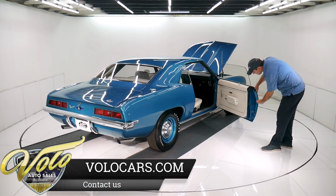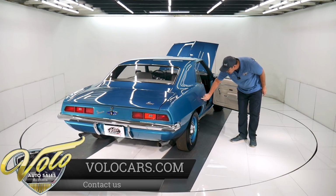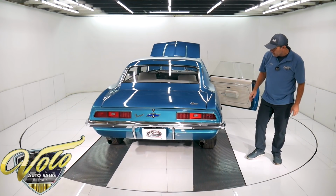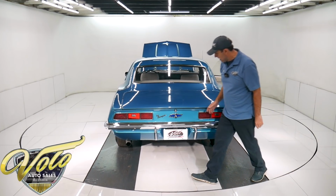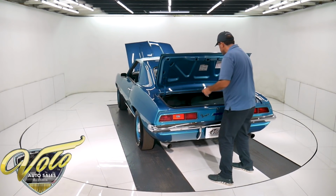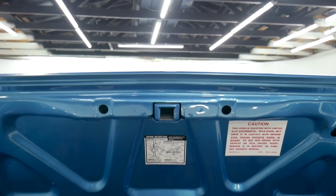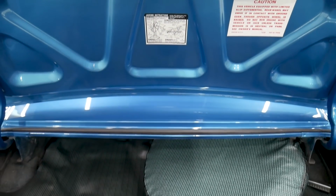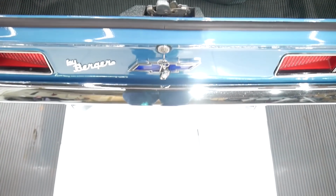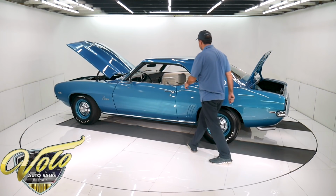Door jambs are real slick. All new weather strips and window seals. Oh, good, that wipes off. Yeah, really nice quality body and paint. Trunk compartments, all clean metal, spatter painted nicely. This is all painted gloss blue, new weather strip, new matte cover over the tire. It's got the jack assembly, the stickers, so a nice complete trunk compartment.